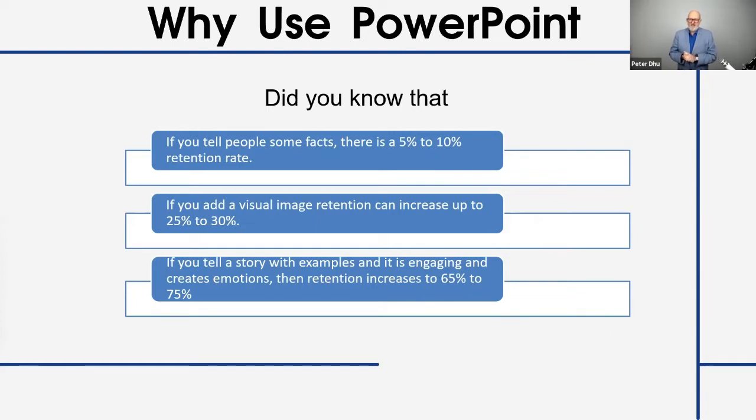And of course, the third thing down there is storytelling. That's another webinar. Storytelling along with your visual aids and along with your data. Storytelling is the most powerful thing that will create retention of knowledge, of emotion, of information. Not the purpose of this webinar. This webinar is about how to use PowerPoint as a visual aid more effectively.